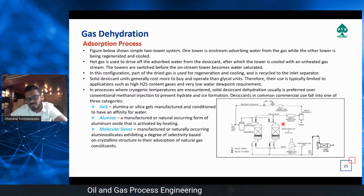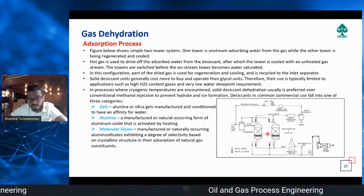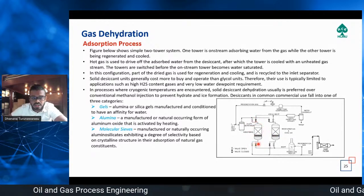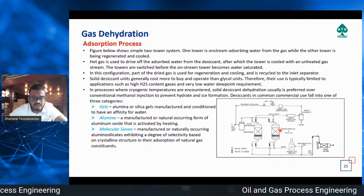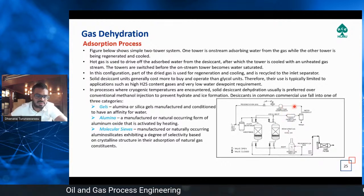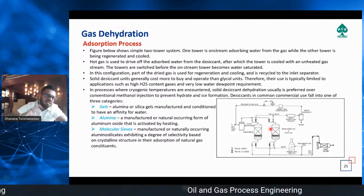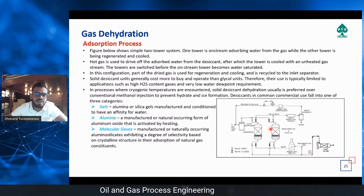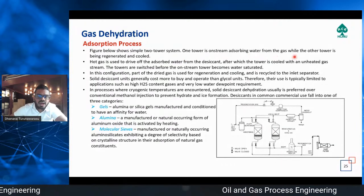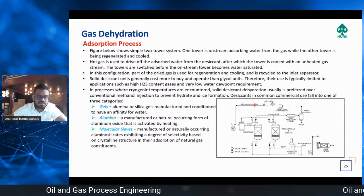And you can see that for an adsorption system, you have two towers. One will be operating, and one will be on standby. But during standby, this particular tower will be recovered through a hot gas system. So basically, both towers will be operating alternatingly. One tower is on stream adsorbing water, while the other will be in recovery mode, or in a regenerated mode and cooled.